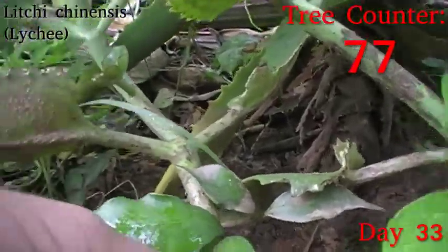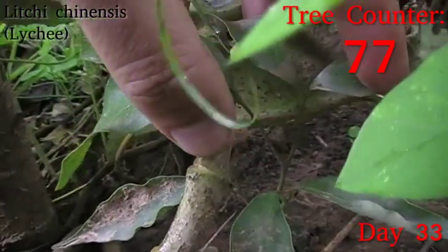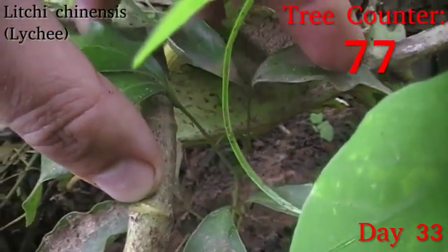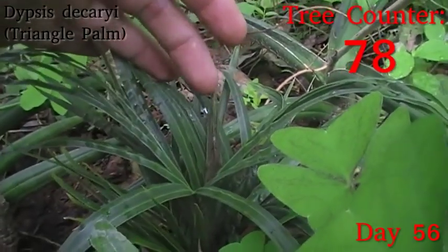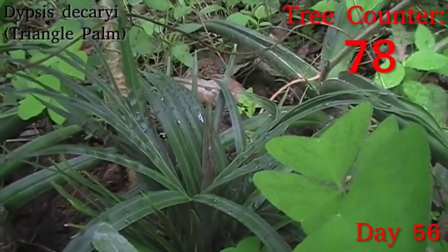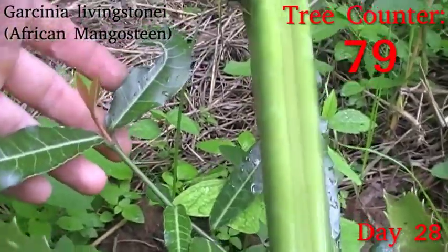First up, we have this little lychee, which was the first lychee to go in and has been really lagging, but some good news: a nice little growing tip opening up down in there. Our little dypsis, not doing much, but you can see the growth tip is a little bit higher than it was, so I'm happy with that.